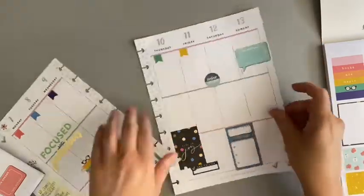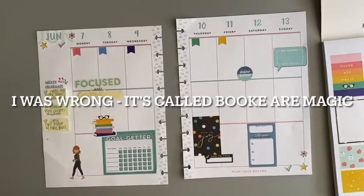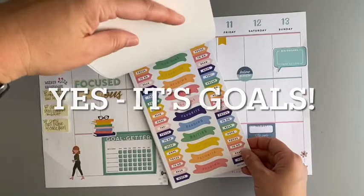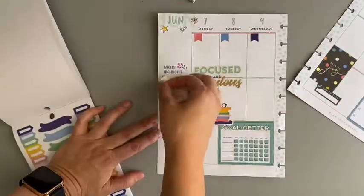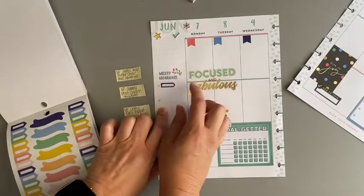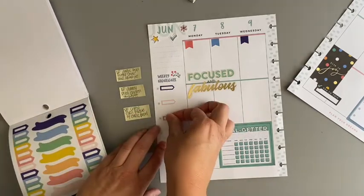Oh, and if I didn't mention, I am using the bookish sticker book, and I think the other one is called Goals? I don't have it right in front of me as I'm doing this voiceover, so I'm really sorry, but I think it's the Goals one. I will link both of them down below, and you can correct me in the comments as well. So enjoy the rest of this plan with me.